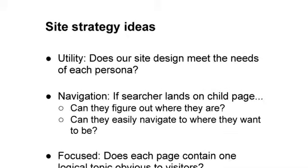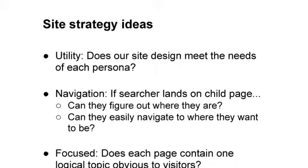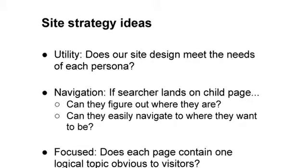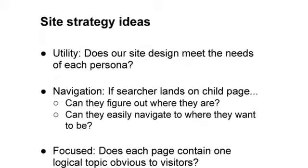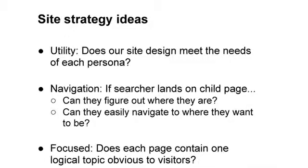Navigation. If a searcher lands on a child page, and that's common with search results, they don't funnel directly through your homepage all the time, can they figure out where they are, and can they easily navigate to where they want to be? Another question is about whether or not your site is focused.